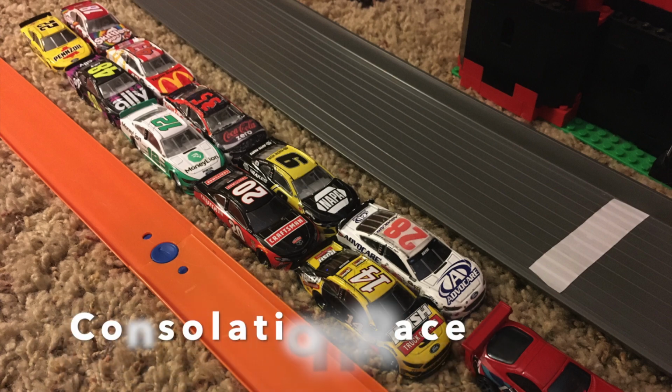Welcome back. We now move to the Constellation race, where the 14 of Clint Bowyer and the 28 car of Joseph West will lead the field down, where the top 2 cars will move on to the Challenger race to try to make it into the final stage.